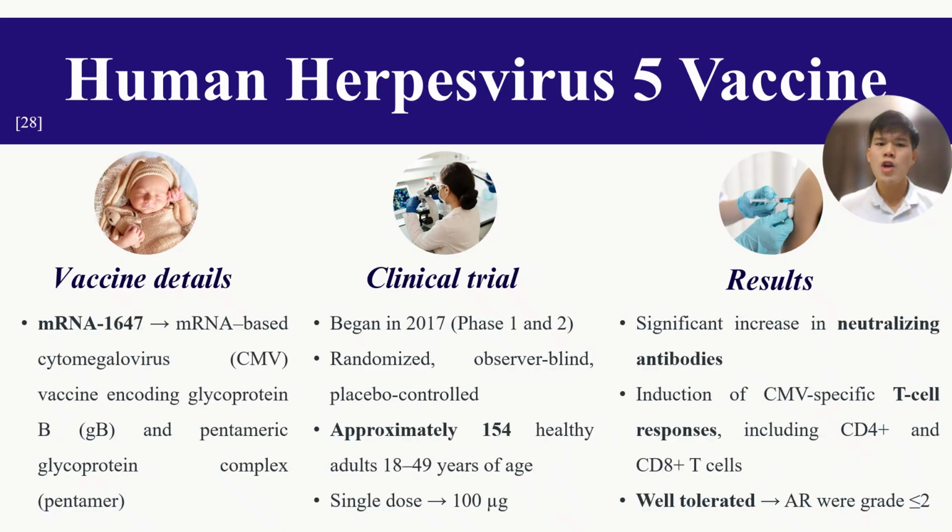Human herpesvirus, also known as cytomegalovirus, poses a serious risk to immunocompromised individuals and newborns infected in utero. Despite its clinical significance, there is currently no approved vaccine, highlighting a critical gap in preventive care, particularly for seronegative women of childbearing age. To address this, Moderna developed mRNA-1647, an mRNA-based CMV vaccine that encodes 2 key immunogenic components, glycoprotein B and the pentameric glycoprotein complex, both essential for viral entry and immune recognition.